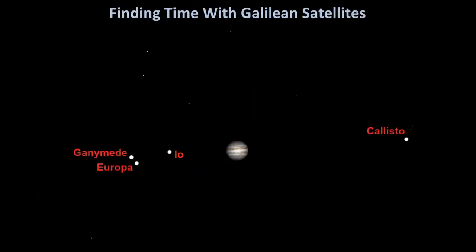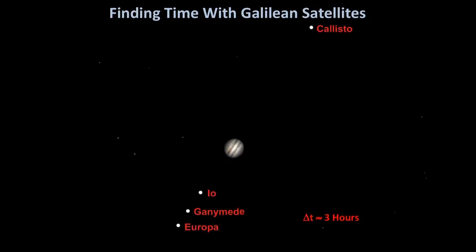This one showed a lot more promise because it didn't take too long before somebody realized these suckers move. And they move predictably. So maybe we could figure out the time from these things. And let's take a look. Here it is 3 hours later. There's quite a difference. Oh, rats. It's also changed position, which kind of makes it difficult to measure. But there is a time difference.